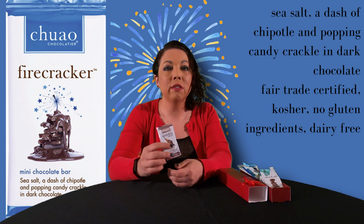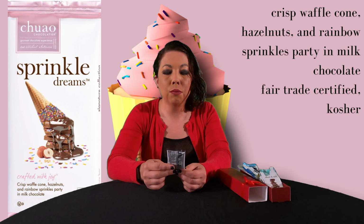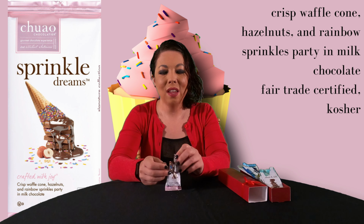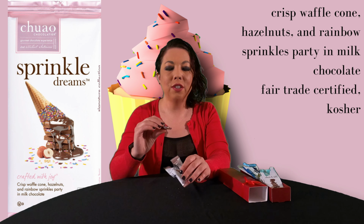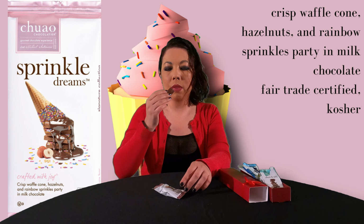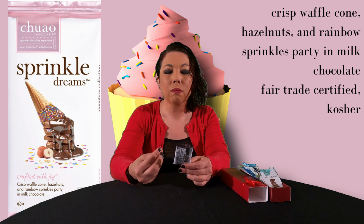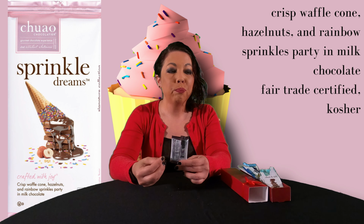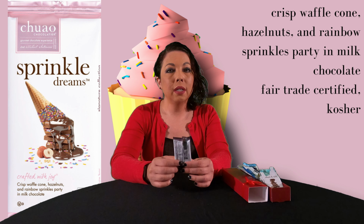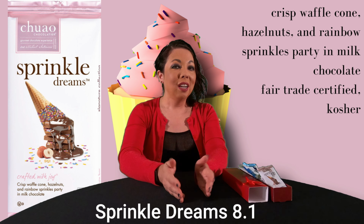Okay, so the last one is called Sprinkle Dreams, and it's a crisp waffle cone, hazelnuts, and rainbow sprinkles party in milk chocolate. Ooh, this sounds like a lot of fun too. Let's break a piece off, and as you can see, there are actually sprinkles in the back of it. You can taste the sprinkles, a little bit of that waffle cone, the hazelnuts. It's really good. Not the top favorite, but still really good. I'm going to give this an 8.1. So, gosh, these flavors are really great.